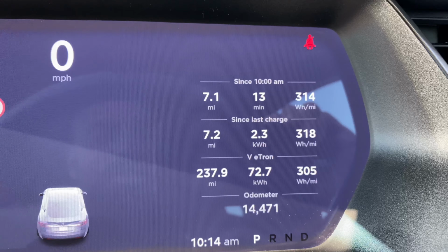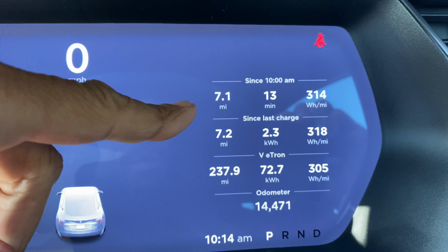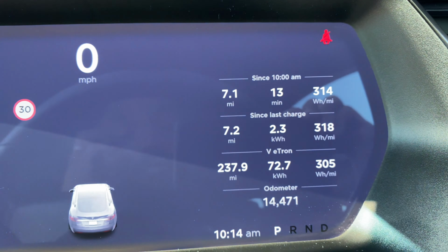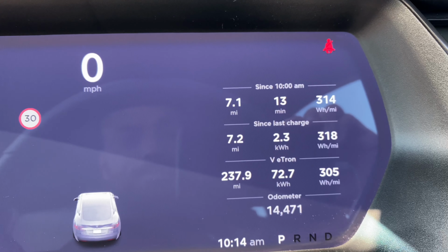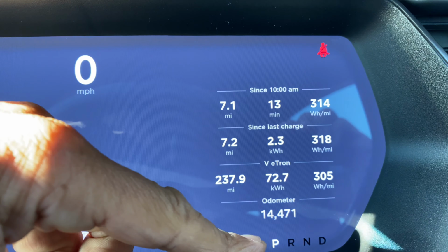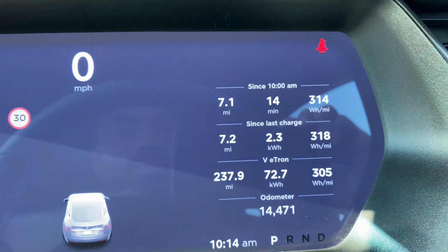So the final thing I like about the Audi is how it shows the energy usage. In the Tesla, it shows watt hours per mile, which is fine if you can work it out. Okay, so here's what I mean. If we look at this morning, since 10 a.m. I've driven 7 miles. It took me 13 minutes. I've done that at 314 watt hours per mile. Since the last charge, I've been doing 318 watt hours per mile, and on a test, I've done an efficiency test compared to the E-Tron. I've averaged 305 watt hours per mile. And what does that mean?